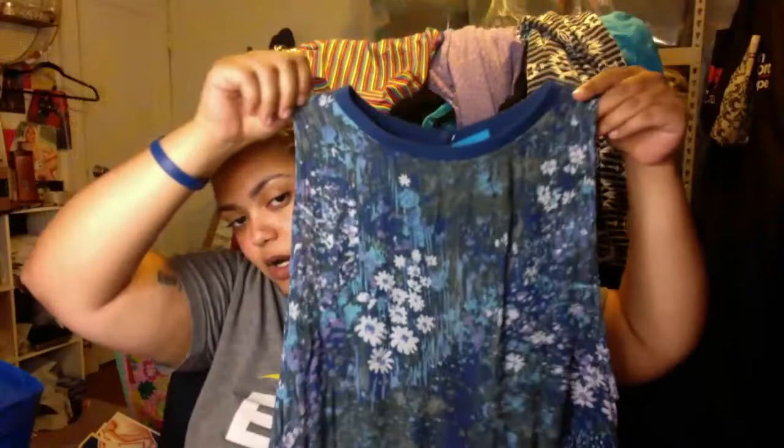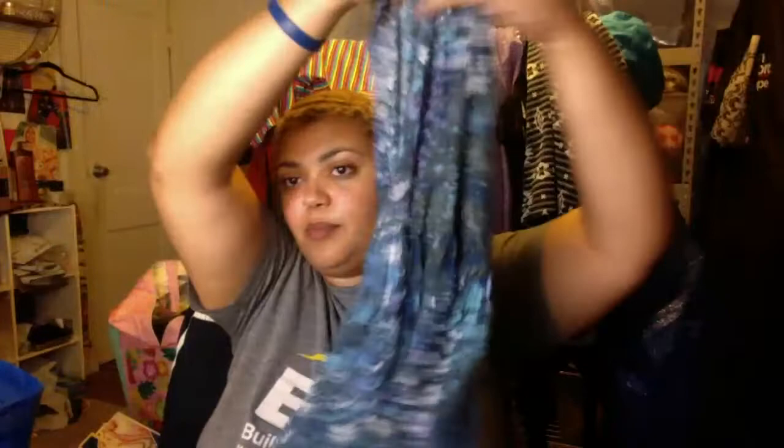Oh, and I got this one, which is actually cute. It's by Out From Under, which I, let me check, I think is Anthropologie or one of them, you know. Yeah, 66170 is the RN number. But it's this really cute blue floral romper. It looks like a mini dress, but it's not. It's a romper. And this is the back. It has this big open detail. But I thought that was really cute. So that's my winner. Thank y'all. That's my winner for my dresses that I got.